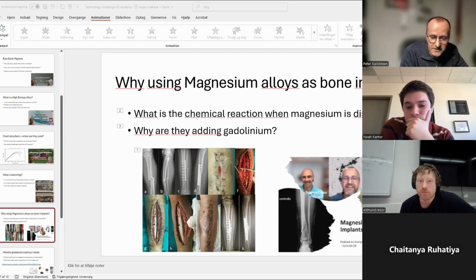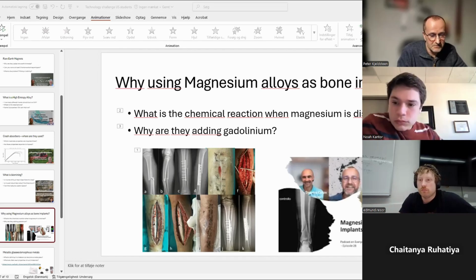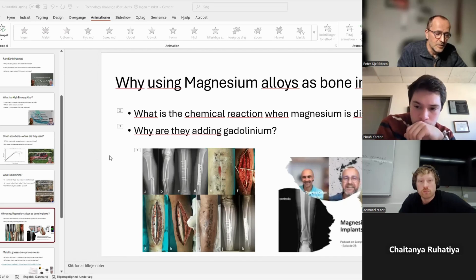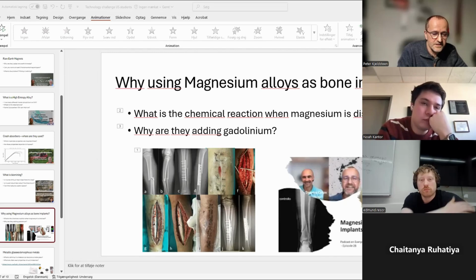So the idea of using magnesium, sorry about these bad-looking photos. But you see, typically when you break your leg, you put in a metallic plate and screws to help it grow. But these implants are strangers to the body, and very often the body starts to attack it.